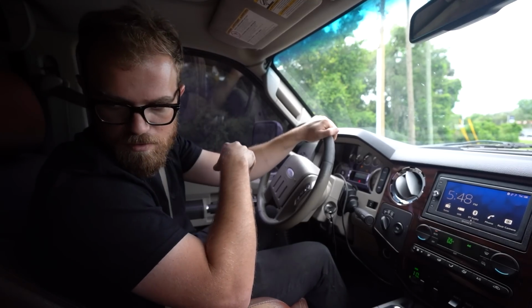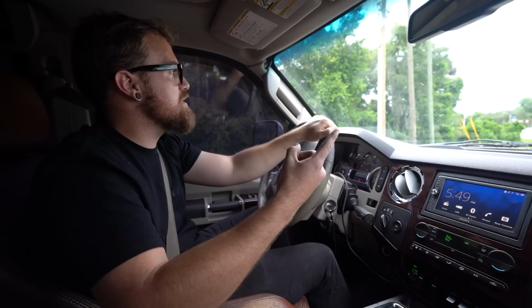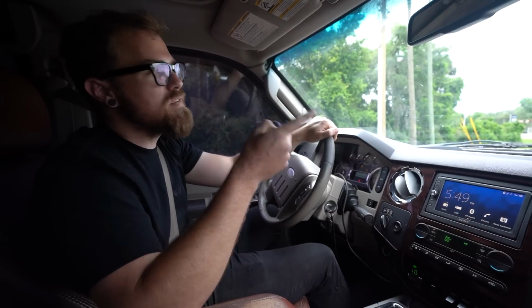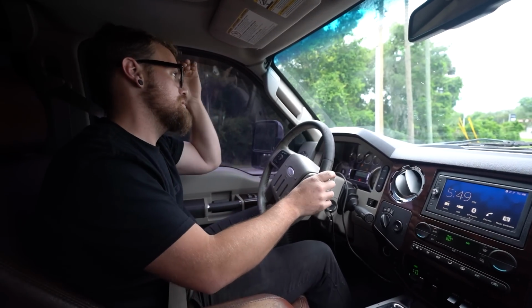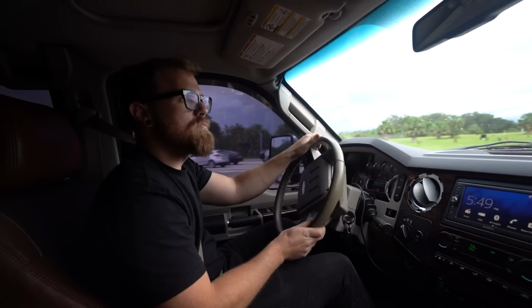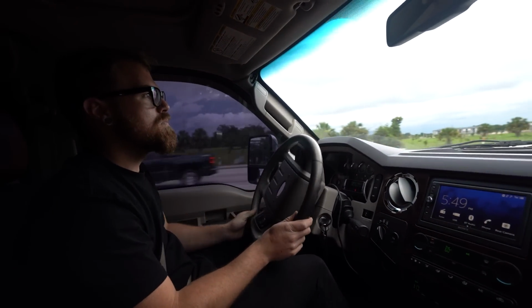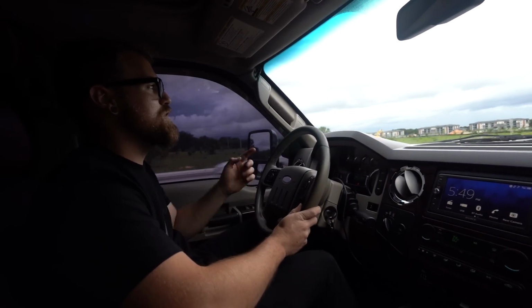How you feel back there, Chrissy? It's good. You comfy? Yeah. It's definitely like this thing doesn't ride as good, but there are air ride solutions for that. It's expensive, but that would definitely make it ride maybe probably better than the new truck. Doing that shift thing.